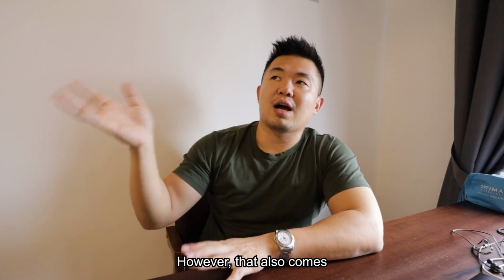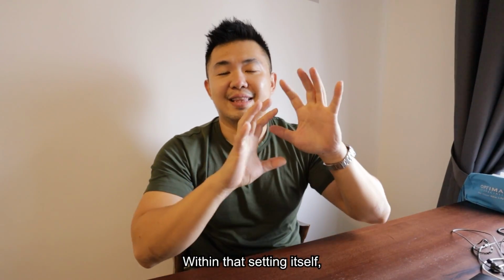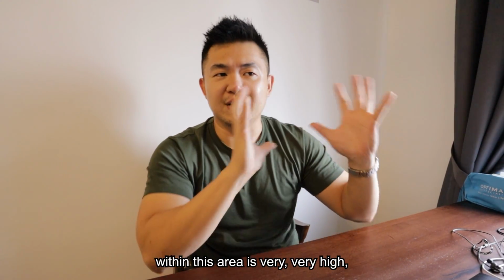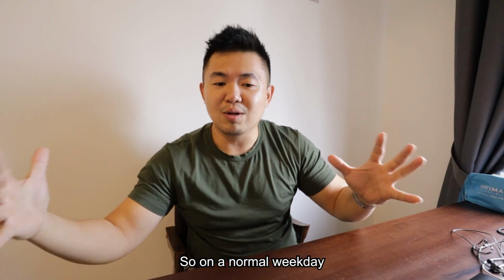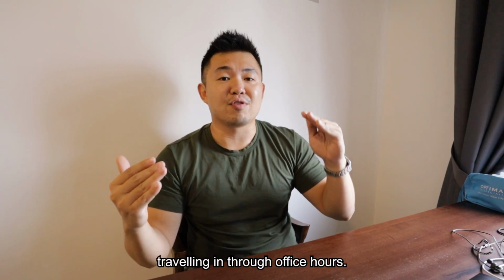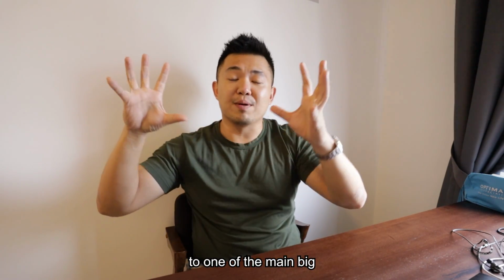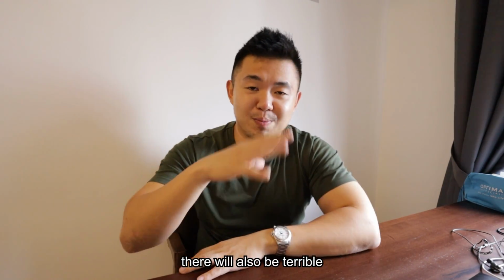However, that also comes with a bad side of point number one. Within that setting itself, because the usage of commercial space within this area is very, very high, that comes with very high congestion as well. On a normal weekday, you will have a lot of people traveling in through office hours. Then on Fridays, as you are located next to one of the main big malls around the area, the amount of congestion there will also be terrible.